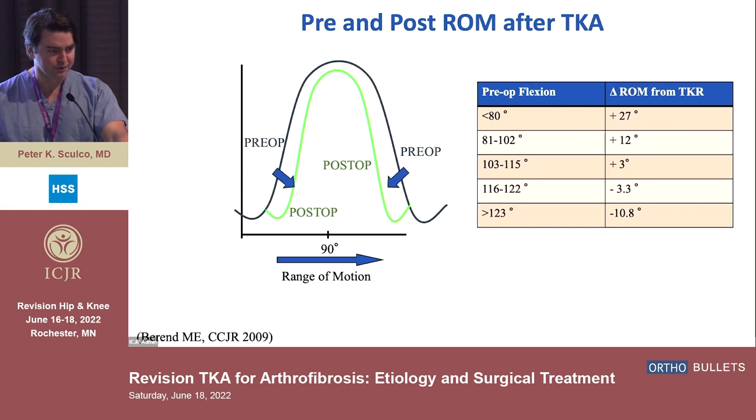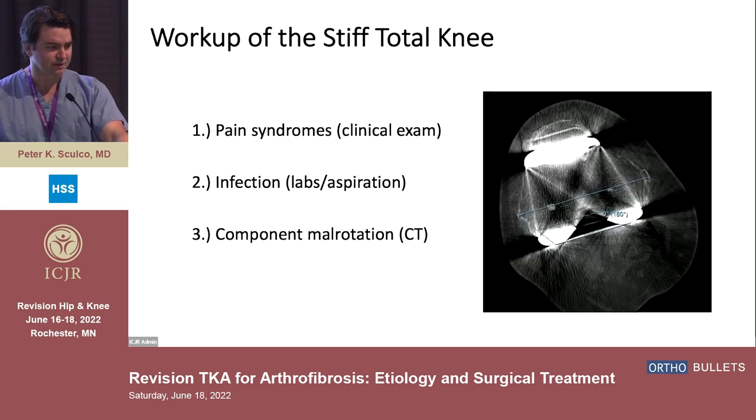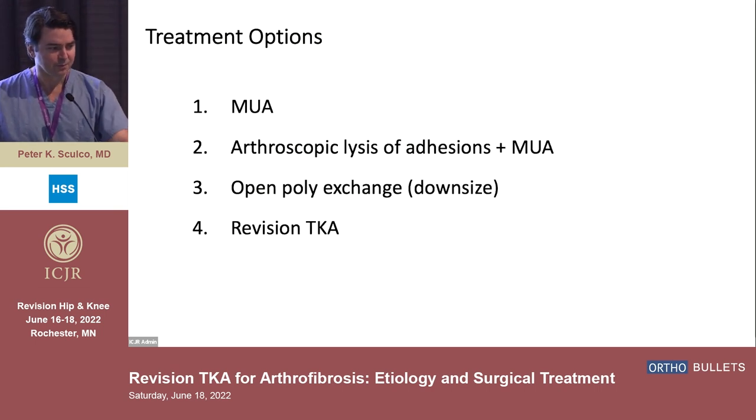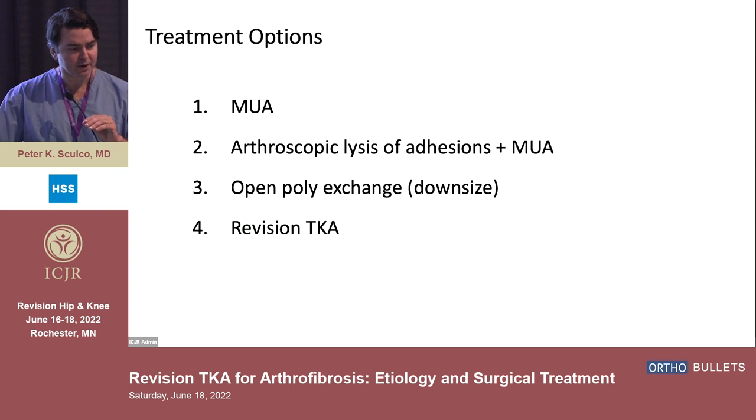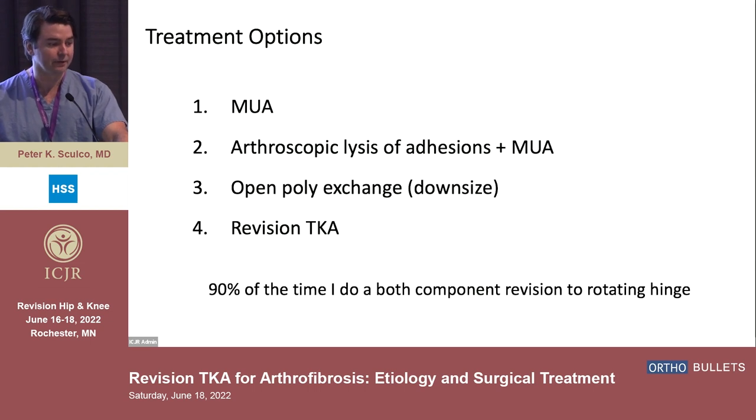When you do the workup, look for, like I said, those pain syndromes on clinical exam, that hypersensitivity, CRPS type symptoms. Rule out infection, make sure that's not causing stiffness. You can get axial rotation, like a CT scan, to look for component rotation. We then talk about treatment options: MUA, arthroscopic lysis of adhesions plus MUA, open poly exchange, and then revision, going up the ladder.